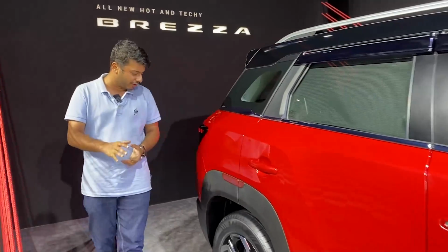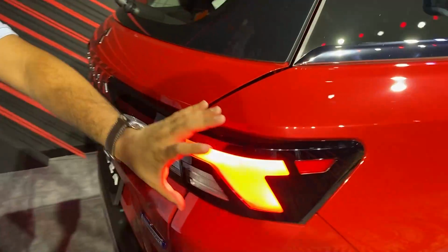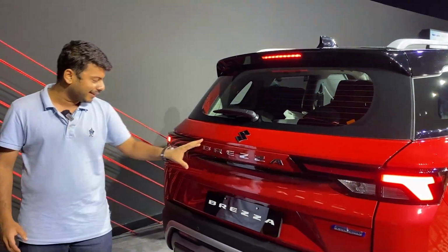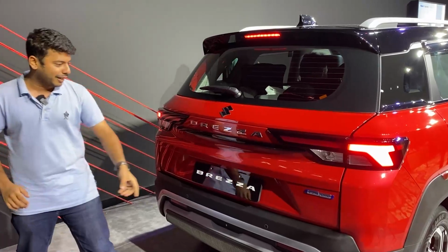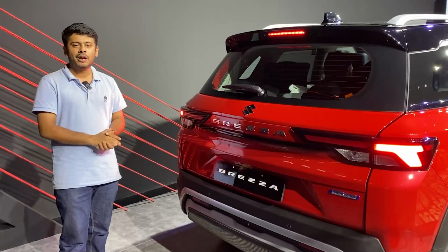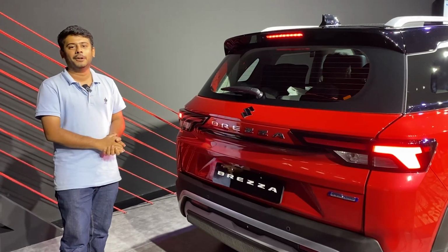Move over to the rear, and the big change is obviously these LED tail lamps, all new design. You get the Brezza badge right in the center. Again, it's not the Vitara Brezza now, it's just the Brezza, and you get a smart hybrid badge indicating what is under the hood. What do you think of the looks of the all new Brezza? Let us know in the comments below.